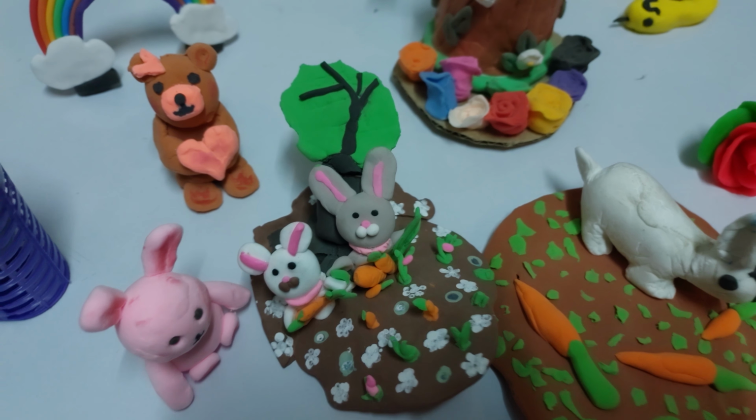He collects some carrots in the basket and takes away to his home. He collects some flowers in the basket and takes to home. Again, he collects some vegetables and takes to home.